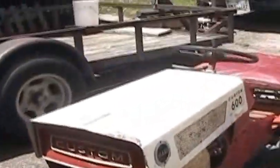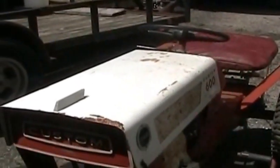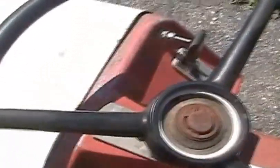I've got another 64 Custom 600 too, with the homemade loader plow on it. I'll show you that another time. Cool thing is it still has a side badge here. That's pretty neat. Those are probably usually gone, but it doesn't have one on the other side. I don't know. Maybe it only came on one side. I don't know. Probably not. Who knows? Maybe this is the original steering wheel cover, and they just riveted on here. I don't know.